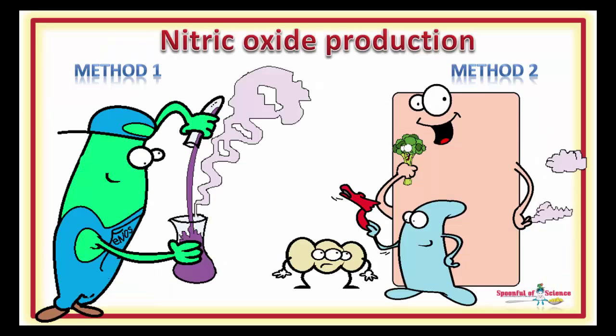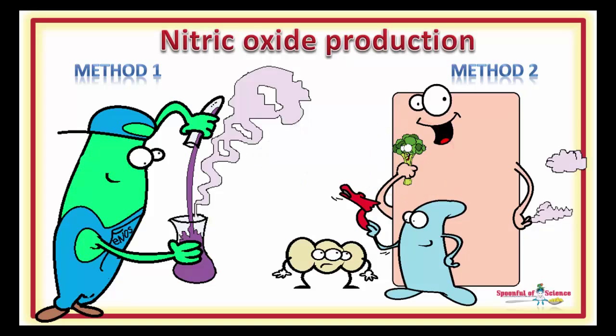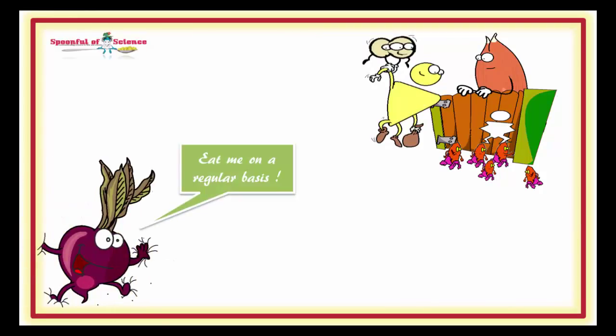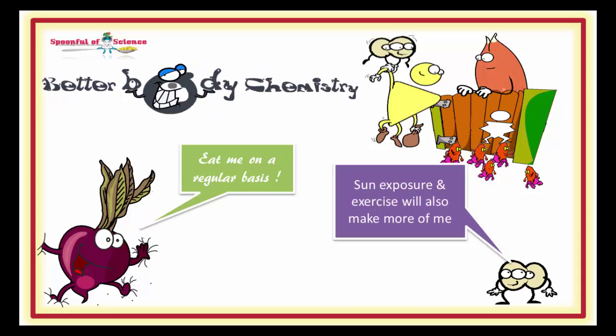Scientists believe one serving of greens is enough to produce the same amount of nitric oxide as the enzyme system produces in 24 hours. Wow! So, if you are insulin resistant, help get that insulin delivered. Ensure you include foods high in nitrate in your diet on a regular basis. And sun exposure and exercise will also boost your nitric oxide levels, helping you create better body chemistry.